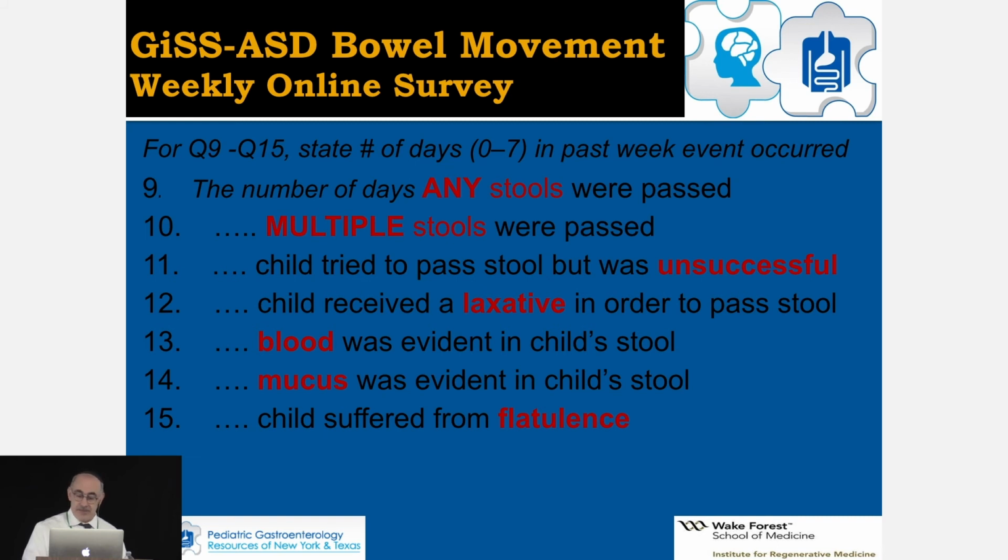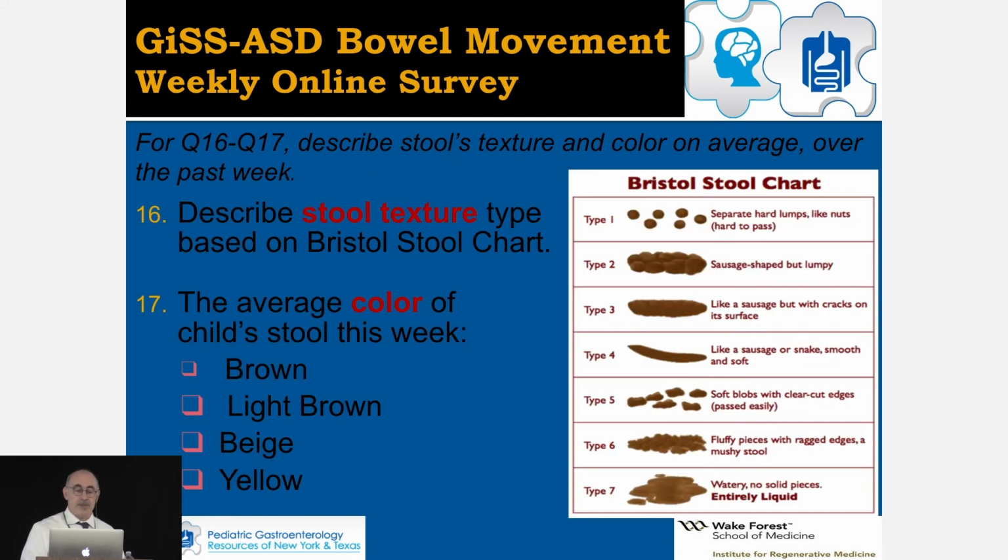Was blood or mucus evident in the stool? We ask about flatulence, the Bristol Stool Chart, which I think you've probably seen over the weekend. There are the stool descriptors. This is a component of the typical GI questionnaire for a variety of diseases. The color of the stool is not a question you see on typical GI questionnaires. Light yellow, light brown color seems to be strongly indicative of the presence of an inflammatory bowel disease.